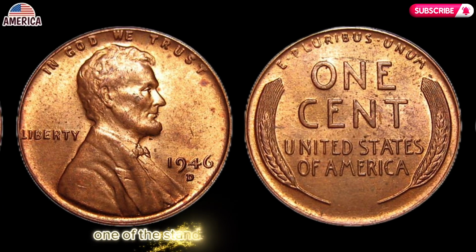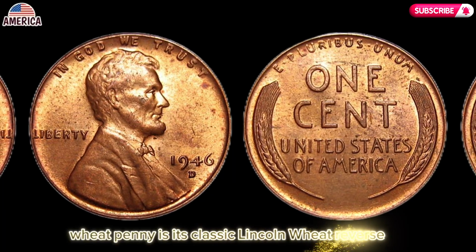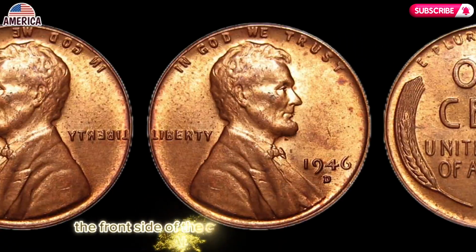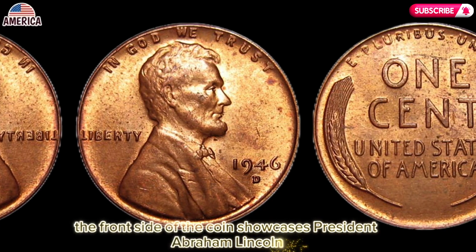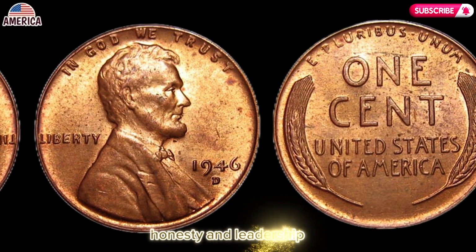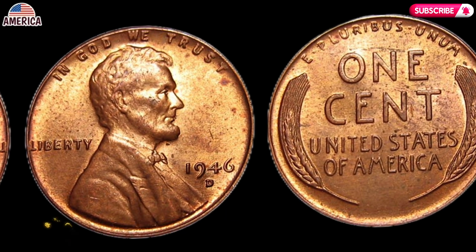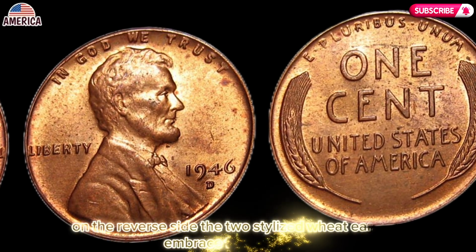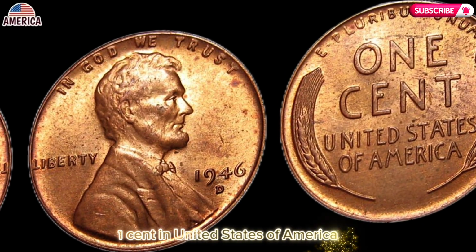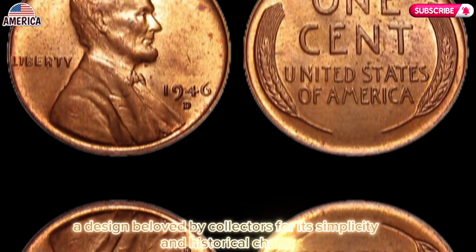One of the standout features of the 1946D Wheat Penny is its classic Lincoln wheat reverse. Designed by Victor D. Brenner, the front side of the coin showcases President Abraham Lincoln in striking detail, symbolizing unity, honesty, and leadership, values that were especially cherished in the post-war era. On the reverse side, two stylized wheat ears embrace the words "one cent" and "United States of America," a design beloved by collectors for its simplicity and historical charm.